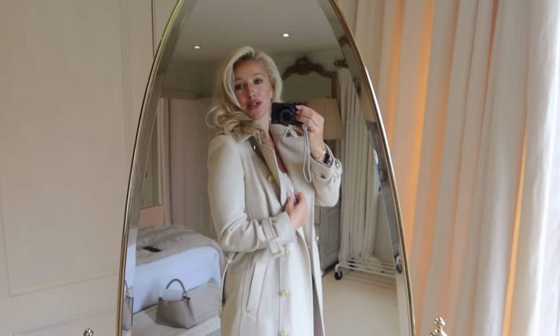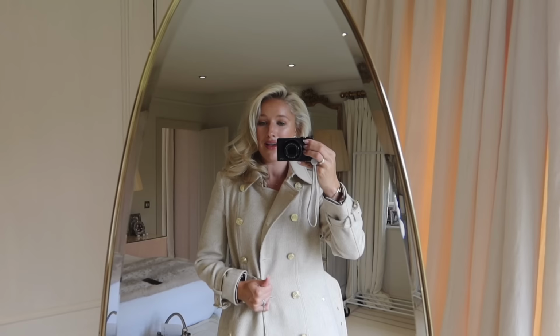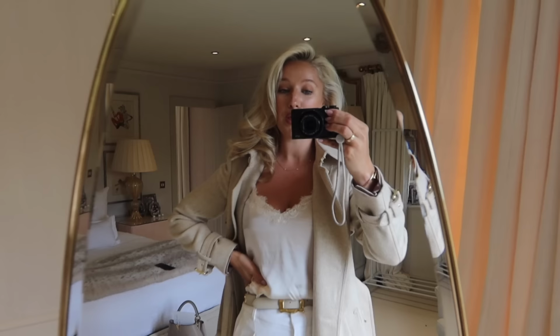Even down to the tailoring, it nips you in. It's so classy. It just does everything. I am absolutely blown away. I also love a trench coat fully done up. And look at those gold buttons. They're a statement without being too much and too blingy. I am so in love. Okay, I am feeling this outfit. It is a vibe. So it's gonna be a busy day, but let's head up to London.